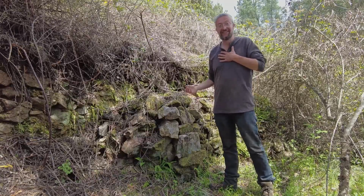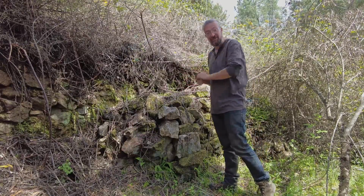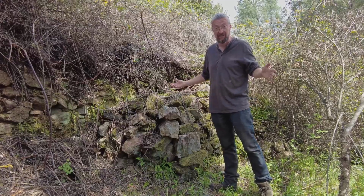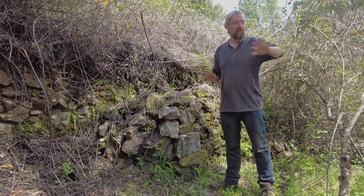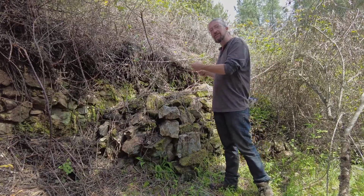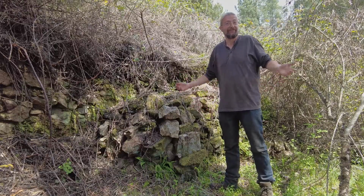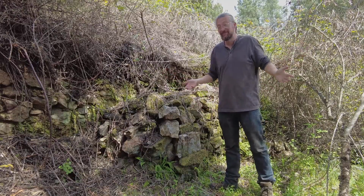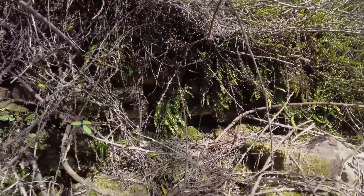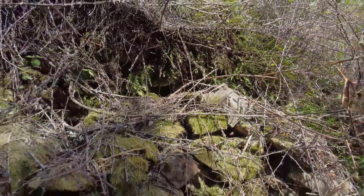My curiosity leads me to believe that we should uncover what's underneath here, or at least have a little peek inside, if there is an inside here. We did a sweep with the metal detector over the rest of the land, but actually my thought was constantly on this. So let's do that. Let's see. I'll first get rid of some of the brambles.